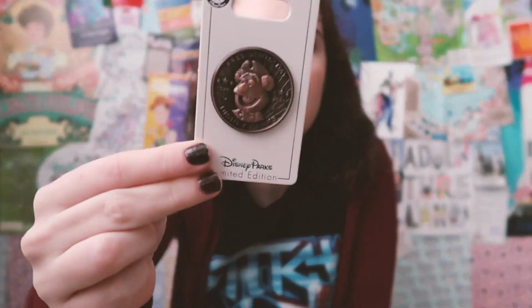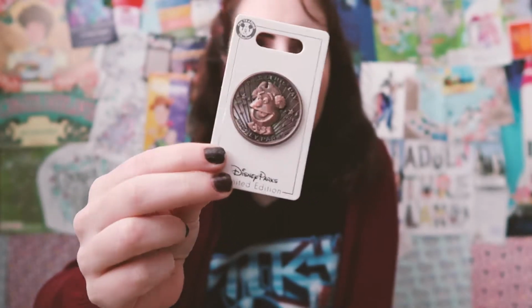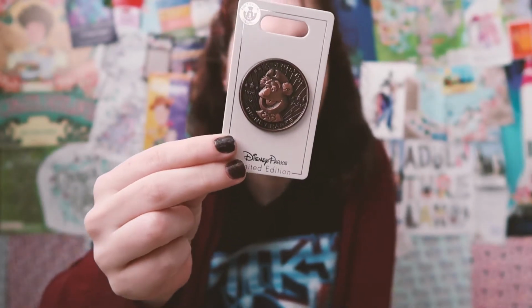Another pin that I picked up from Disney Springs is the President's Day from the Disney Parks 2021 pin. It features Fozzie in his colonial gear. We all know I'm a Muppets fan, so I had to grab this one. Last two that I picked up from the park.